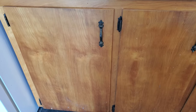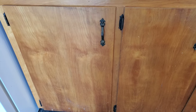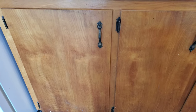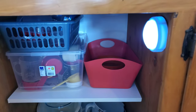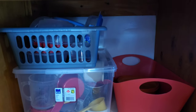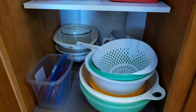I've been as busy as a bee here in the kitchen, and I figured that you would all probably want to see what my cupboards look like inside right now, now that I've put everything back where they belong. So let's look again at cupboard number 1. I have my measuring cups in there, and some lunch containers, and some other containers, and all my handy dandy bowls at the bottom.